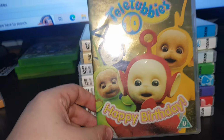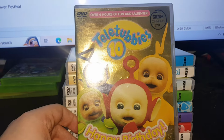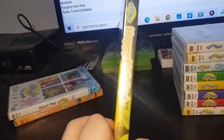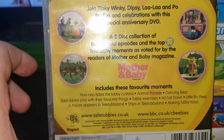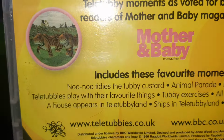Next up, we have Teletubbies 10 Happy Birthday. This was to celebrate the Teletubbies 10th anniversary, but at the time of recording this, the Teletubbies are 25 years old. There's the front, the spine, and the back. It has the top 10 moments from Teletubbies as voted for by the readers of Mother and Baby magazine.